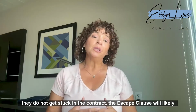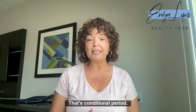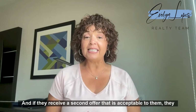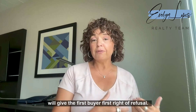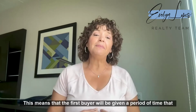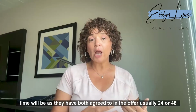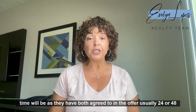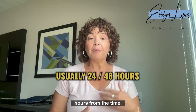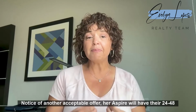The escape clause will likely state that the seller will continue to market their property during this conditional period, and if they receive a second offer that is acceptable to them, they will give the first buyer first right of refusal. What does this mean? This means that the first buyer will be given a period of time. That time will be as they have both agreed to in the offer, usually 24 or 48 hours from the time the first buyer has been given written notice of another acceptable offer.